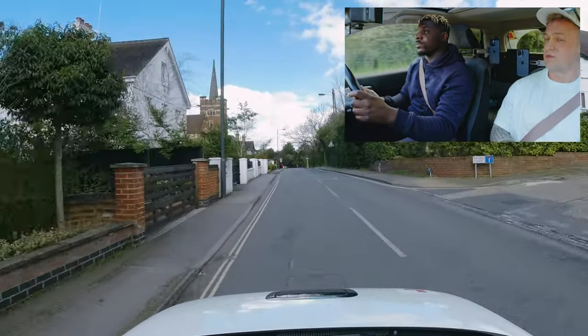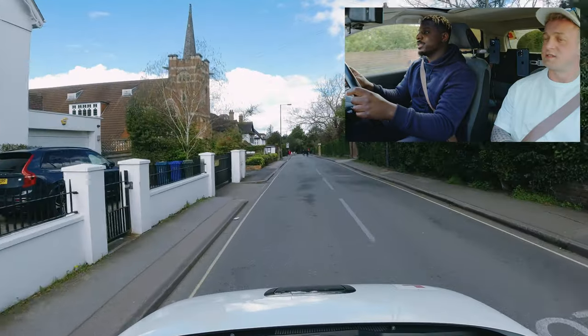I think it's more difficult. What do you think? Would you prefer sat nav or following the signs? Sat nav. Sat nav, yeah.